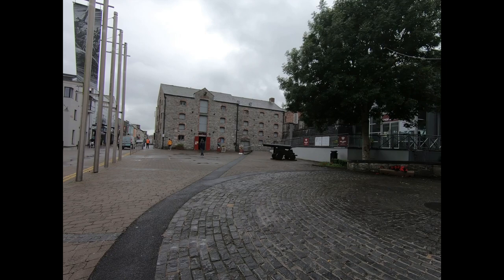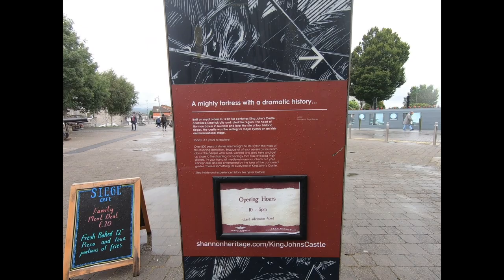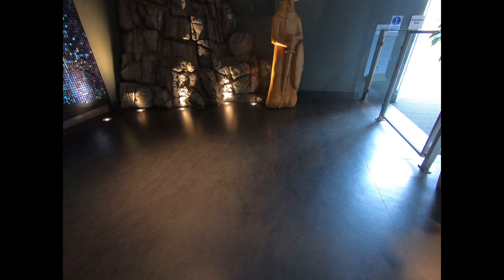King John's Castle is a magnificent fortress nestled in the heart of Limerick City. With a rich history dating back to the 13th century, this iconic landmark stands proudly on the banks of the River Shannon, commanding attention and serving as a testament to the city's medieval heritage.